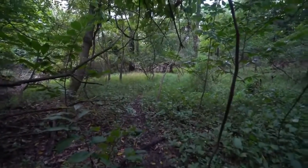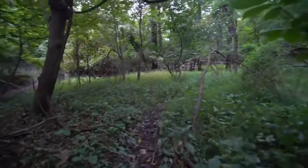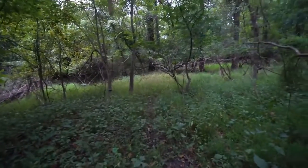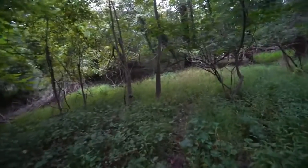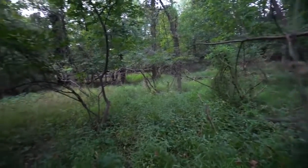Oh, damn. Yeah, deer. No, deer. That's all I see are deer tracks. This just looks like a place you'd find a body. That just sounds like a gunfire exchange.